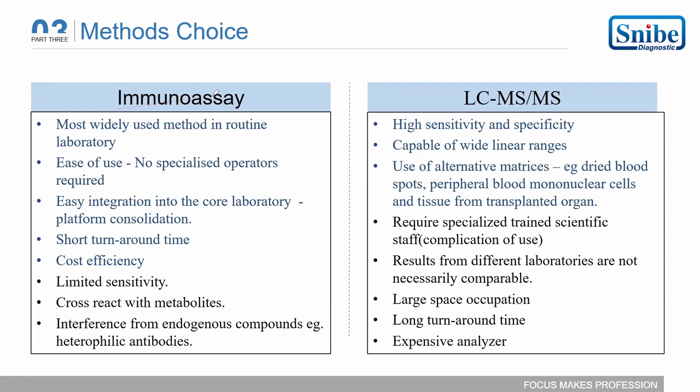Immunoassay is the most widely used method in routine laboratories these days, and it is easy to use. No specialized operation is required. Integration in the laboratory system is easy across platforms, from small instruments to big analyzers. They have the shortest turnaround time, and in terms of labor, utility, and purchase cost, they are the most cost effective. In immunochemical techniques, we have cross reaction with metabolites.